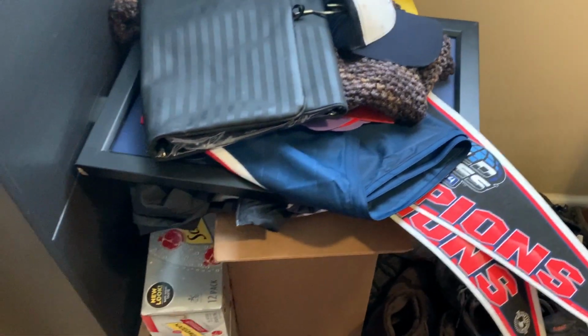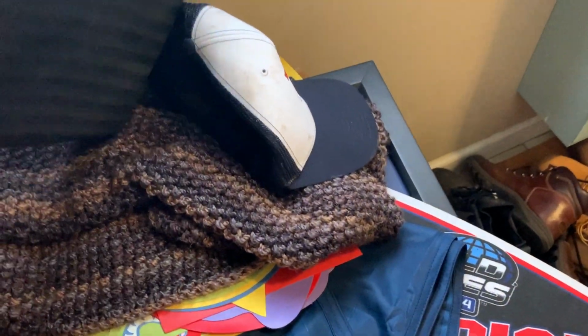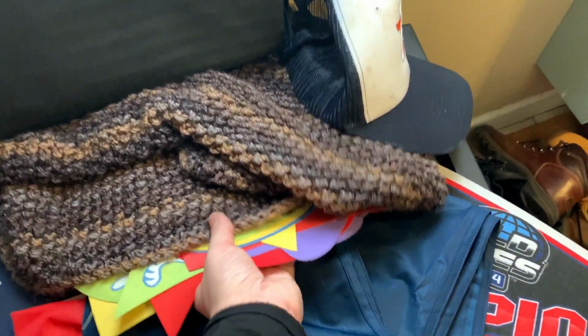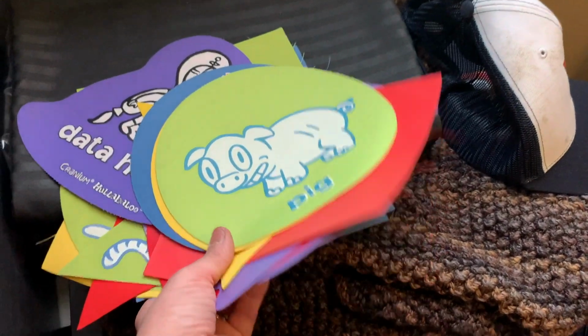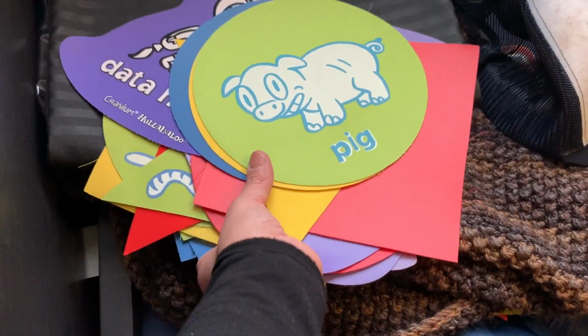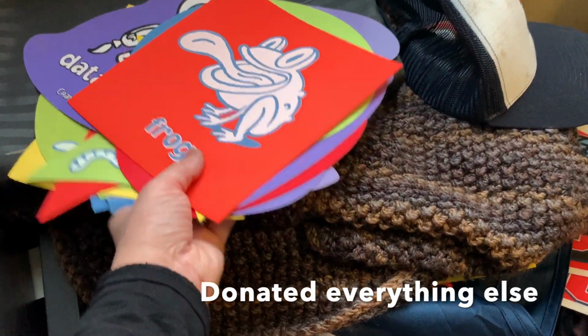So I do want to go through this pile over here. This I just ran the comps on and decided it wasn't worth it, but I'm looking to donate a bunch of these things. But my kids used to love this game, Hullabaloo. And it's just so easy to store, so I ran the comps, and this is worth about $15 to $20. I don't have the little guy that goes with it. There's a little electronic box that I don't have.